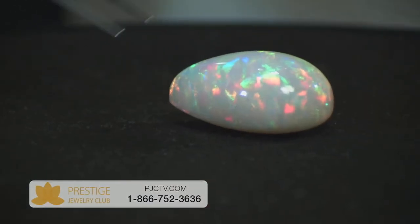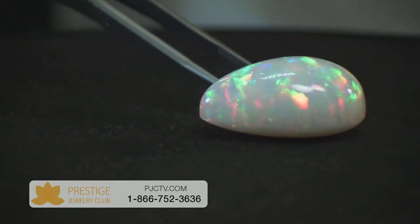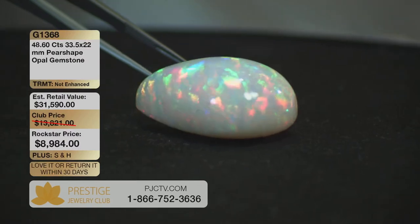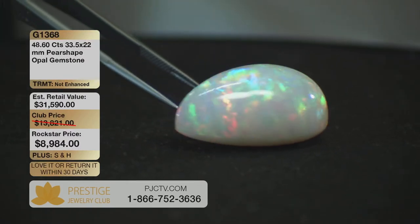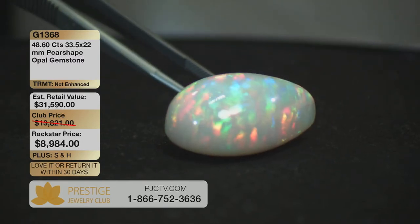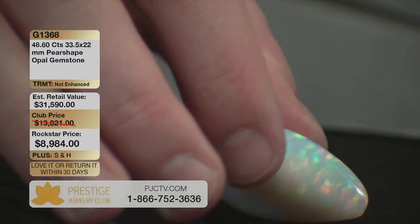Let's take a look now at an Ethiopian opal that I think you are just absolutely going to be blown away by. Tell me a little bit about what you noticed right away, Reed, about this particular opal. It's incredible, bold, full of life, broad flashes. And if you see, they're everywhere in the stone. There are no dead zones. The one thing you always measure in an opal is, does it have any dead zones? And does it have any crazing? Crazing means little tiny fissures of dryness. This stone is absolutely perfect.